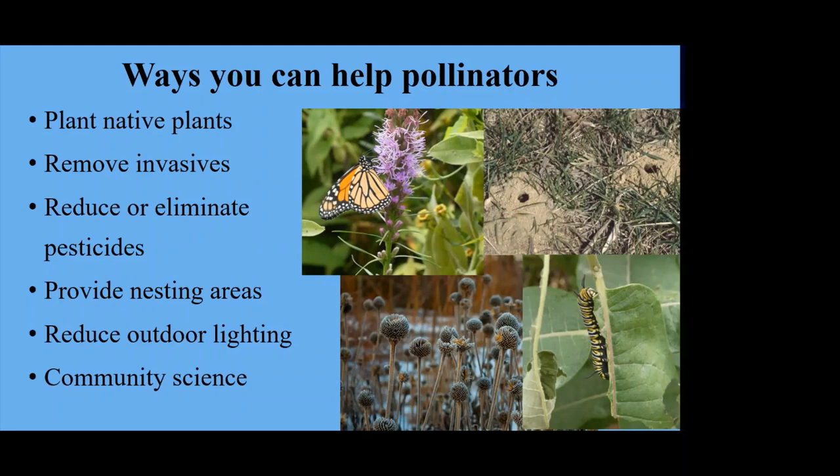Another thing you could do is provide nesting areas. Many bees nest in hollow stems or in bare patches of ground. A dead tree stump is helpful for carpenter bees that nest. And you can leave cut perennial plant stems 8 to 12 inches high, and that will help provide nesting for those cavity nesting bees. You can reduce outdoor lighting. Artificial light can change normal behavior of insects and birds.